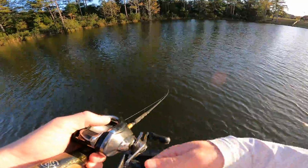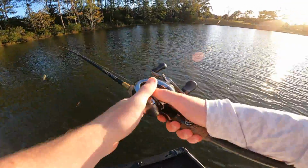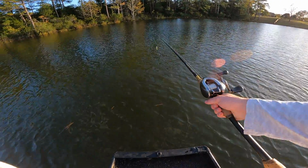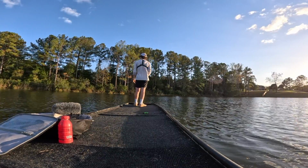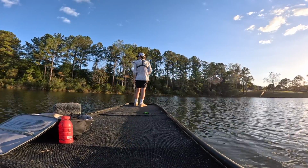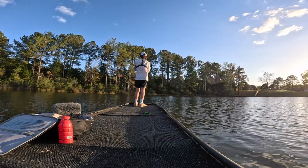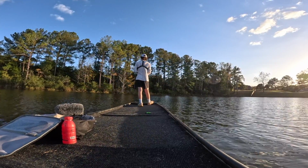It's slow sinking, but I probably should start pausing this thing. Usually if I'm not getting insane eats while just ripping it and burning it back to the boat, I'll usually implement a few pauses in it, which can draw in a few bites. But I just like the aggressive ones. I like to just cast in there and burn it as fast as possible, and really get that full commitment of the fish to hit this thing as hard as it can.